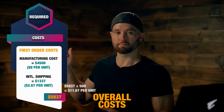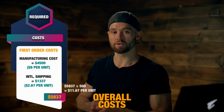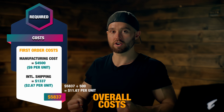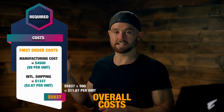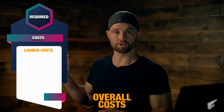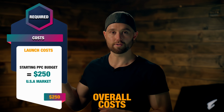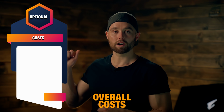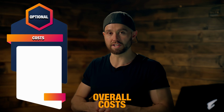And if we divide that by the number of units, that also gives us our landed cost per unit, or everything it costs us to make that unit for sale, which is $11.67 per unit. Then we have our launch costs. We have our starting PPC budget, and that one is for the US. And then lastly, we have our optional costs. So you may choose or choose not to include these aspects.